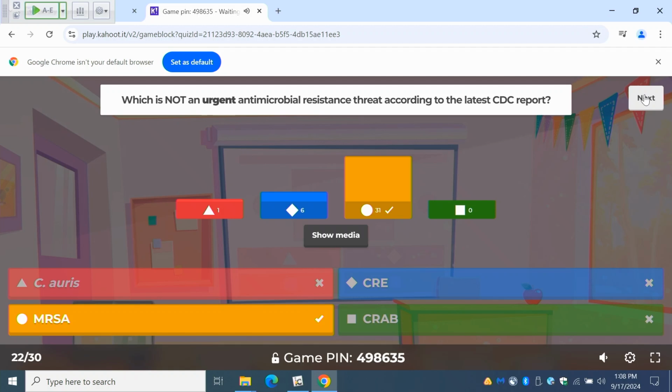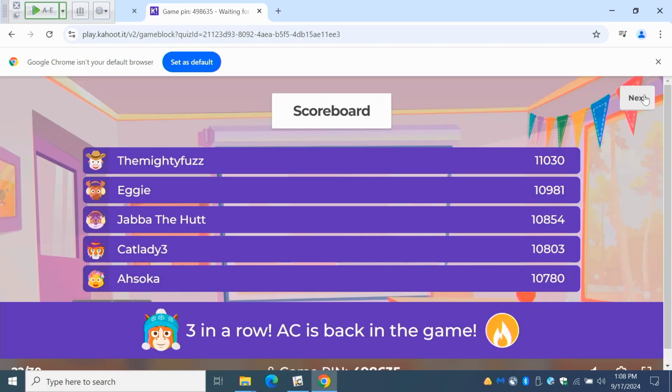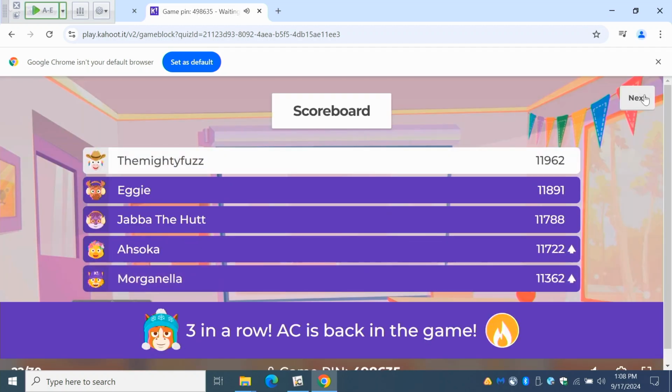Well done, well done. So it's not that MRSA is not important, because it is. It's just not currently being considered an urgent threat. And we'll go through some details right after we check on who's in the lead. Mighty Fuzz is still doing quite well.